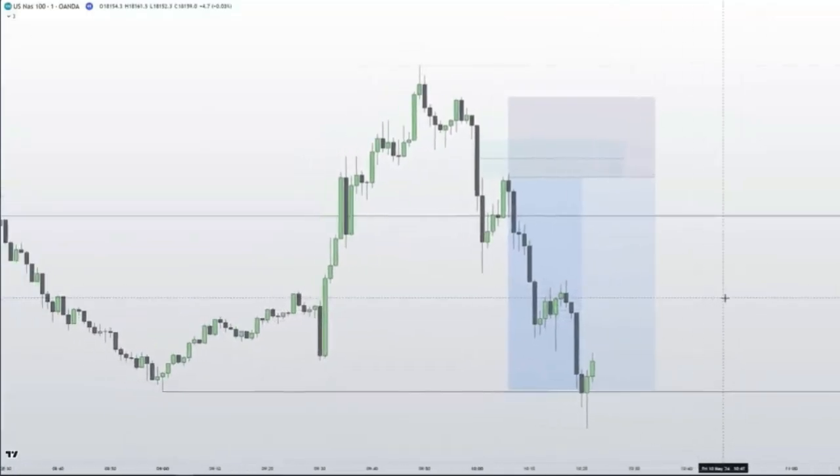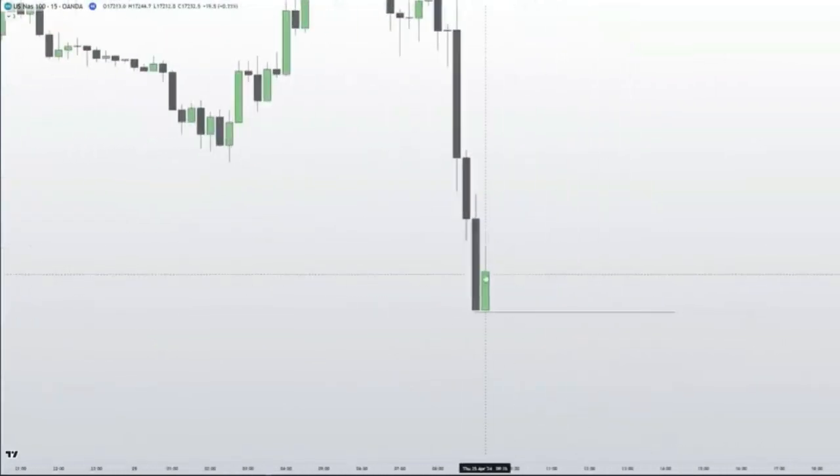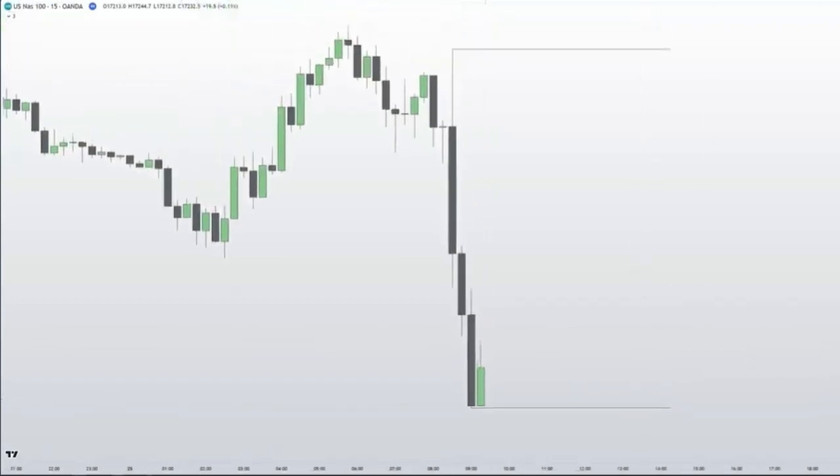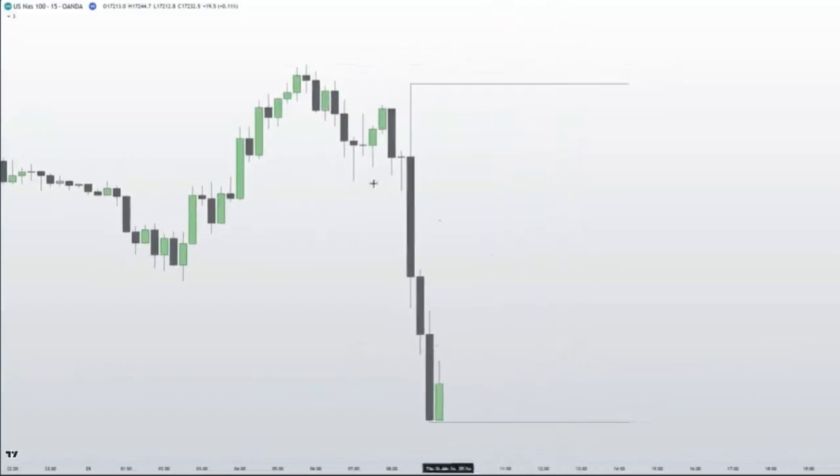So now, all right, guys, here is another example, and you can see that at 9:15, I've marked out this low. This is just a recent low that was formed after the 9:15 candle. This is the 9:30 candle. Now the 9:30 is going to open, so we're going to have to look for a sweep. And this is the most recent high.